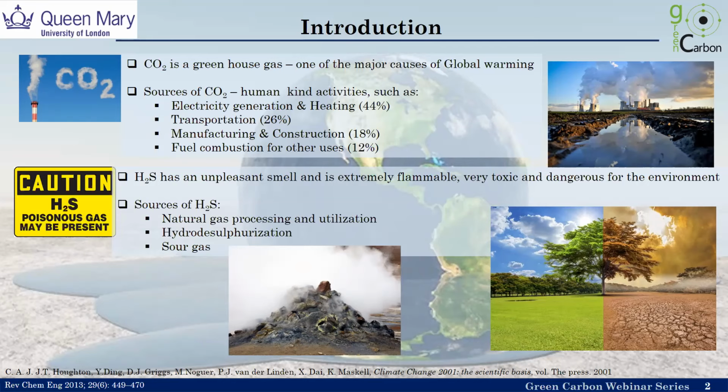In parallel, we are also trying to trap hydrogen sulfide, and probably when I'm saying hydrogen sulfide, everyone is thinking about rotten eggs. It's very, very toxic, very smelly, extremely flammable, and it's not good to have it around. So we are also trying to do something about that. As sources, we can find it in natural gas processing and utilization, hydrodesulfurization, and sour gas, and it's poison in biogas and so on. So we have to do something about that too.